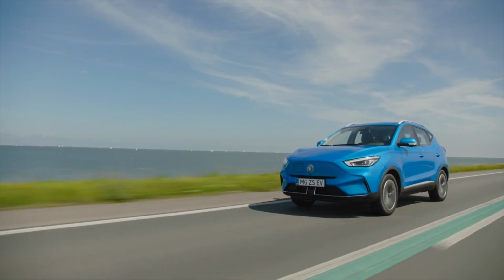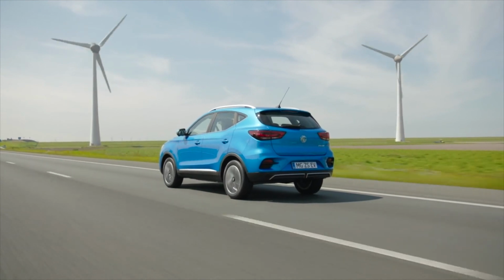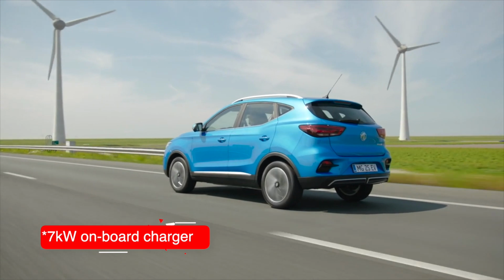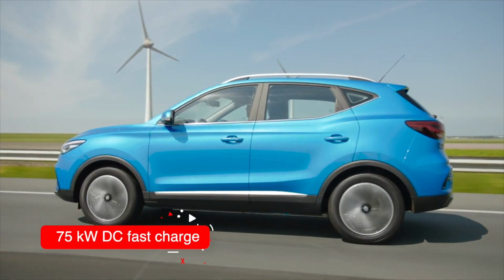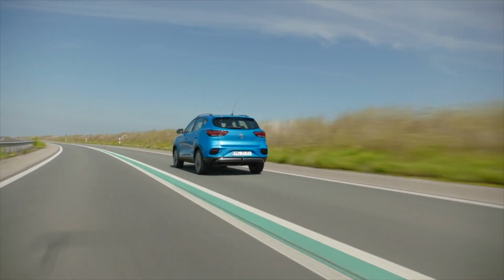Regardless, the charging is much the same as we currently get right now, so combo style, type 2 CCS, up to 75 kilowatts DC, so not much change there.